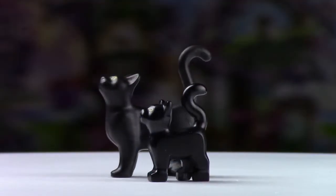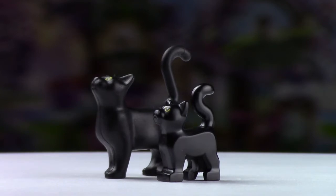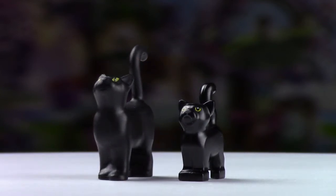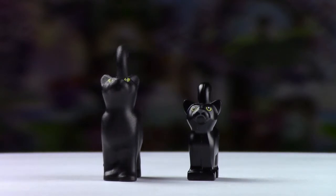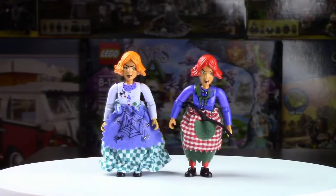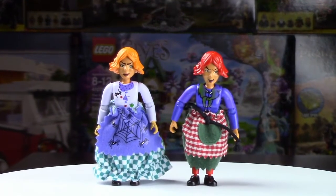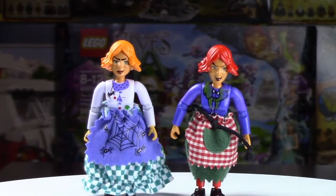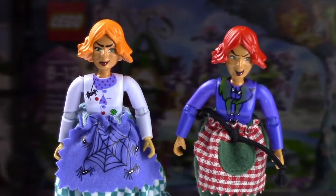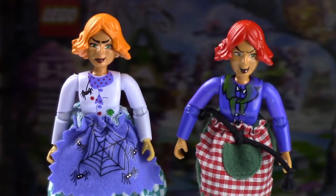It's curious to see a cat in this scale. Compared to the cat from the collectible minifigures, it's substantially bigger. The body also has a much bumpier matte finish. Despite having the same mold and skirt design, Madame Frost has a distinctive look that distinguishes her from the previous witch, thanks to the use of the new colors.